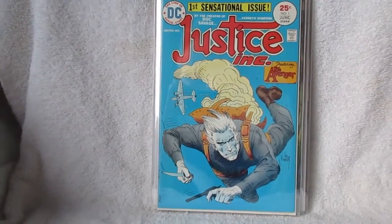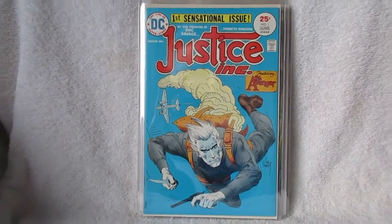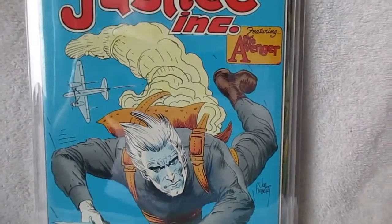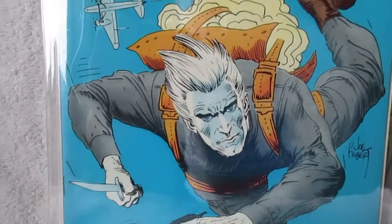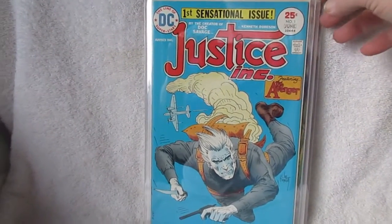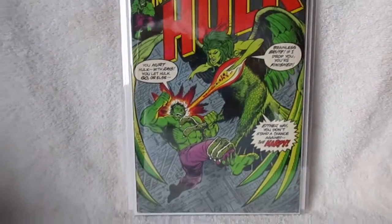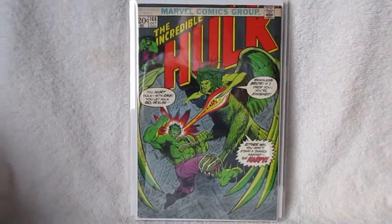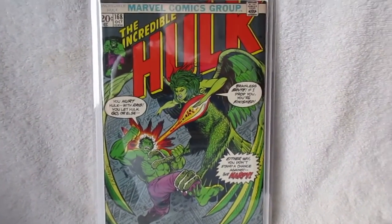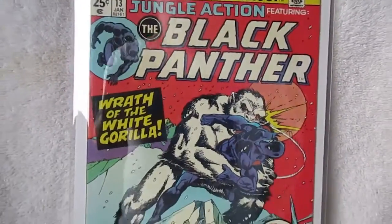Joe Kubert. That's a dynamic little number, isn't it? 25 center, I do believe, from 1975. Beautiful, beautiful looking book. Oh, there's a beloved Hulk issue. Number 168. Gorgeous, gorgeous, gorgeous book.